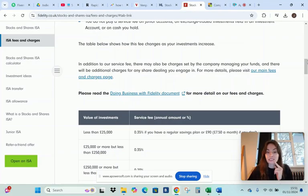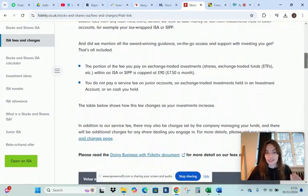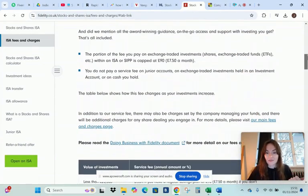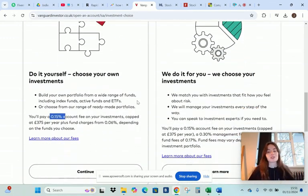Another one is Fidelity, which is this one, just to show you. Again, it's an American company. You can get an ISA in the UK as well, and their fees, and here we go, bingo. If you're investing up to 25 grand, they charge you 0.35%. Just a bit of a mention and a shout out to Vanguard.